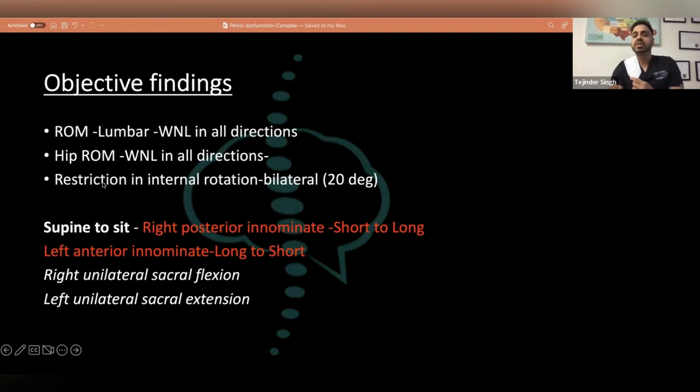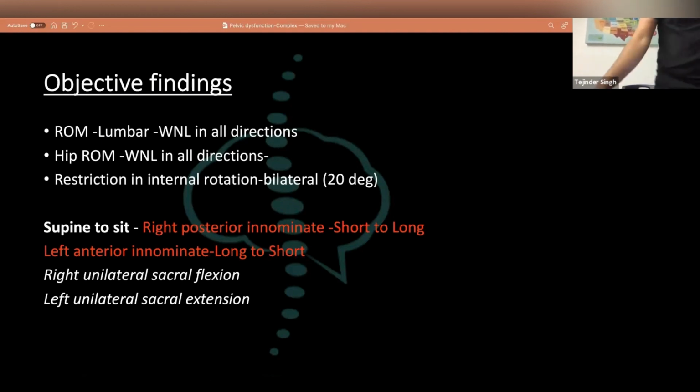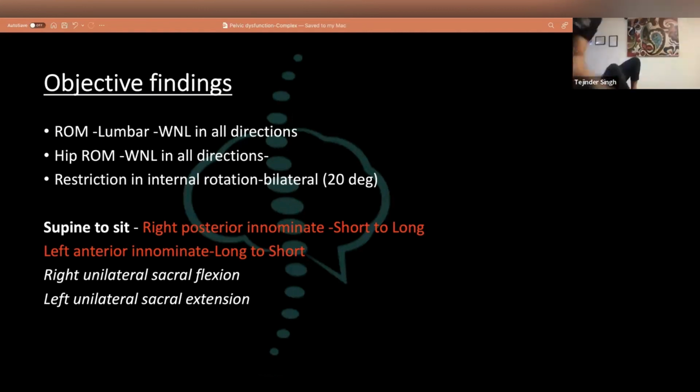I will demonstrate the supine to sit, and then I'll discuss something else because I think I was missing a point, and I will show you something which I think we have discussed in the past, but I'll have a discussion on it as well. So, Shai, do you mind laying me back?